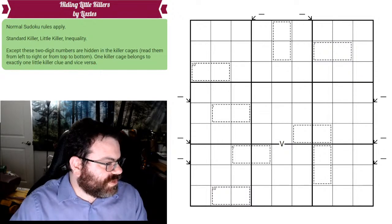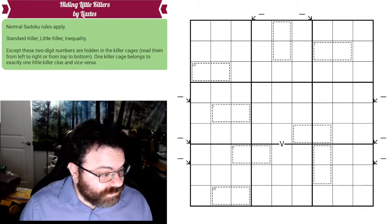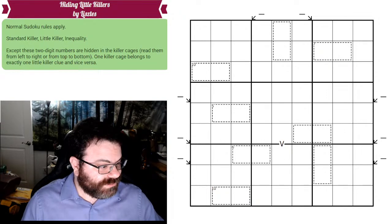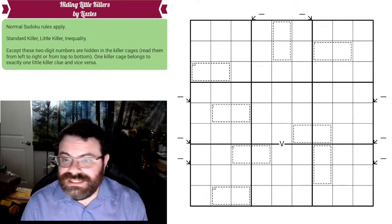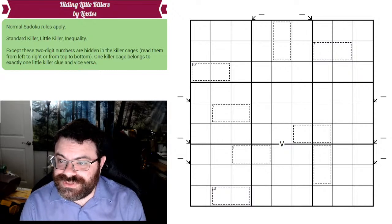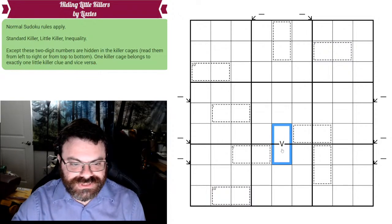I did one similar to this with Scott in our collab. All right, so let's go over the rules, see if I can understand them. This is called Hiding Little Killers by Lisztes. We have normal Sudoku rules and standard killer, little killer, and inequality. So this is an inequality. This is not a V clue. This is an inequality. That means that this cell is bigger than this cell.